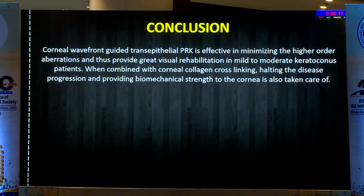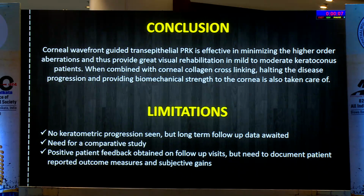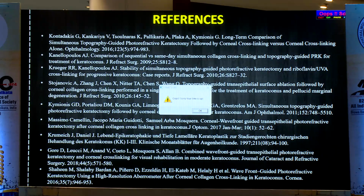So in conclusion, corneal wavefront guided transepithelial PRK is effective in minimizing the higher order aberrations and thus provides good visual rehabilitation. CXL increases the biomechanical strength. However, we need long-term data. We need to have a comparative study, and patient perception also needs to be recorded in a better format. Thank you.